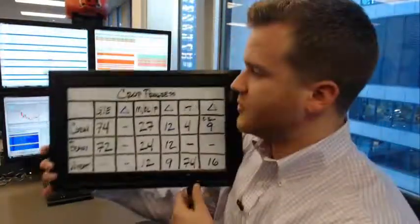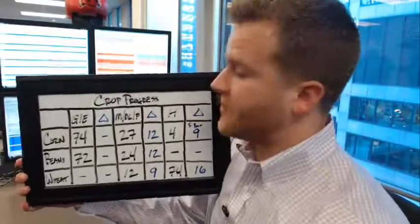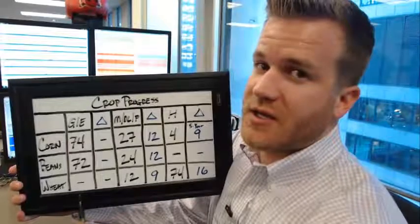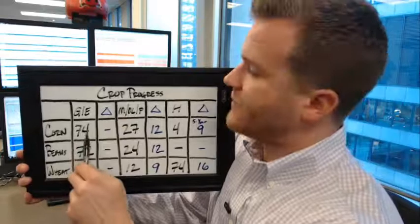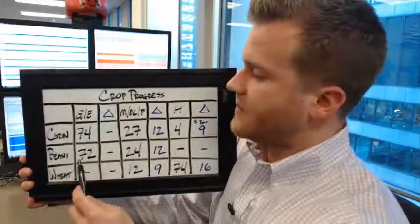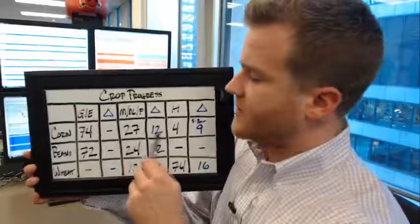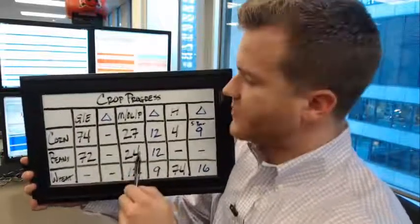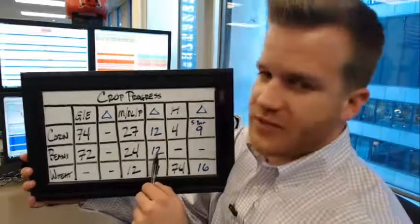So as usual, we're going to go over good to excellent first. Not really much changed, not anything changed here actually. We didn't get any spring wheat ratings. We're done getting those for the year. But corn good to excellent came in at 74%, same as last week. And then beans 72%, same as last week. Corn mature came in at 27%. That's a 12% increase from last week. Beans dropping leaves came in at 24%. It's a 12% increase from last week.